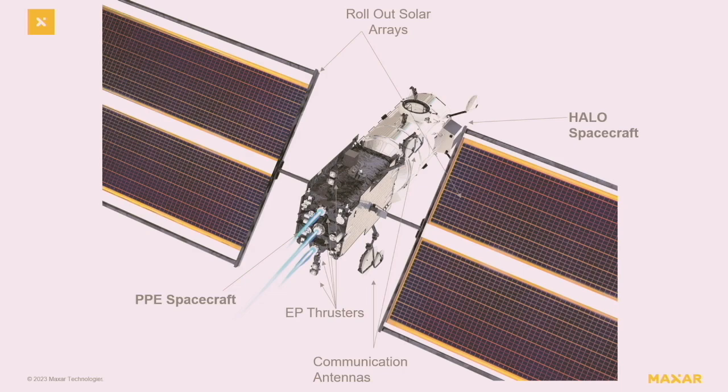The solar arrays are manufactured by Redwire Space in Goleta. And the rollout solar array is a great example of the government's public-private partnership approach with small businesses. Many years ago, the government realized the potential of the rollout solar array technology. And at Maxar, we realized the potential of its application for our commercial communication satellites. So while the government was working with Deployable Space Systems, as they were known at the time, we were also working closely with them to commercialize this technology.